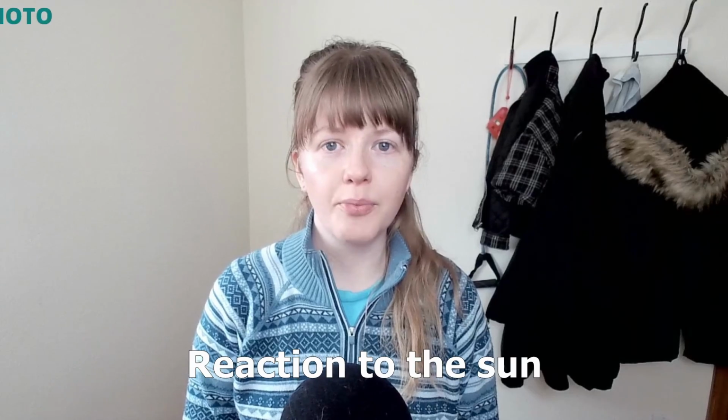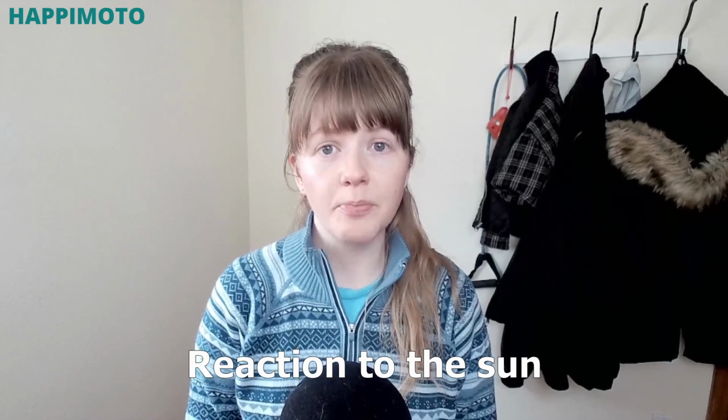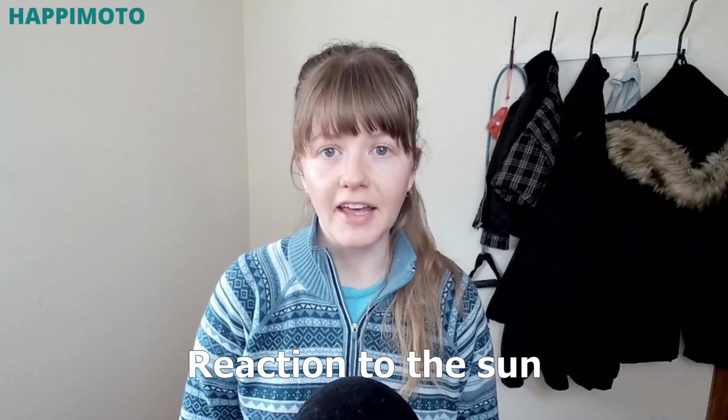Many people with lupus experience light sensitivity like photosensitivity, and as many as 75% of lupus patients are photosensitive. With lupus, sun rashes can appear on the skin. People with lupus have photosensitivity to ultraviolet light, and that brings us to the number 4 symptom, rashes.